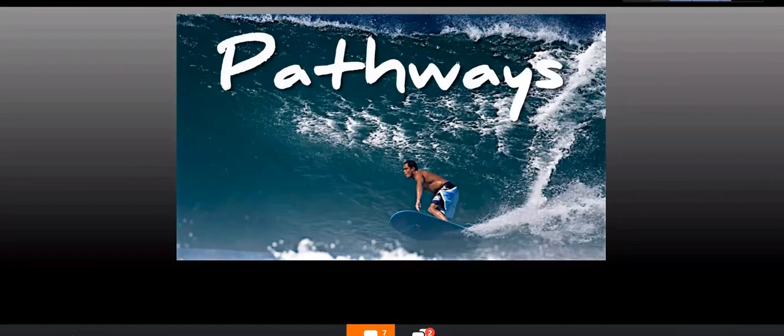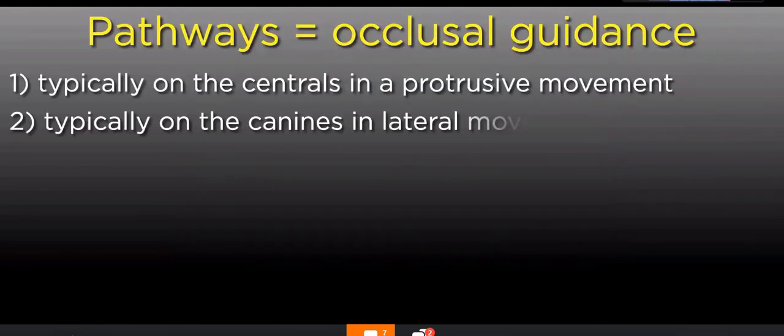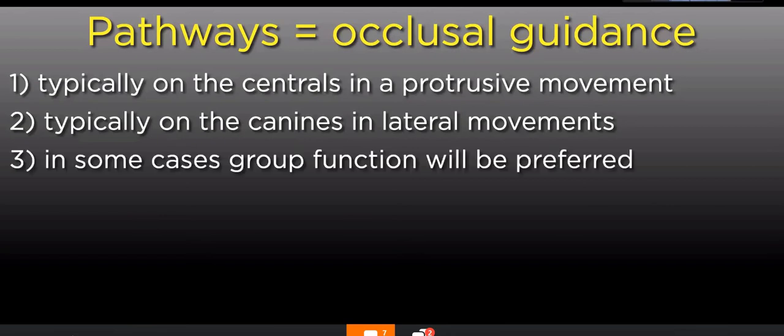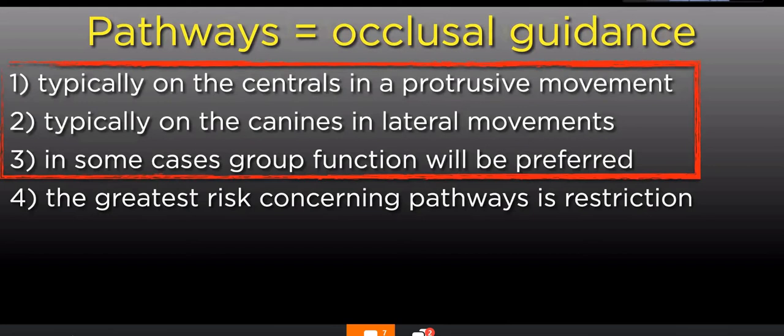All right. The other two positions, pathways. When we think about pathways, typically in protrusive, we put our protrusive guidance on centrals, and laterally we put it on the canines. But in some cases, I want to just touch on when group function using the canines and the premolars can be beneficial. And then I want to talk a little bit about the concept of a restricted pathway, a restricted envelope of function. So let's do the canine guidance versus group function for a second.